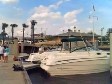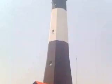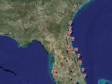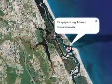Looks as though Captain Angel has taken her all the way up the west coast of Florida and even as far north as Savannah, Georgia and Tybee Island. His plotted destinations read like a travel guide with restaurants, ramps, marinas, and even, hey, a disappearing island added to his map.